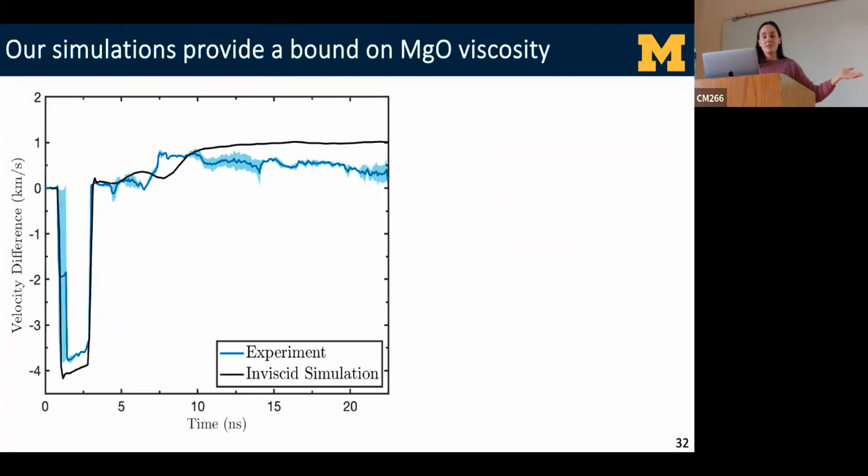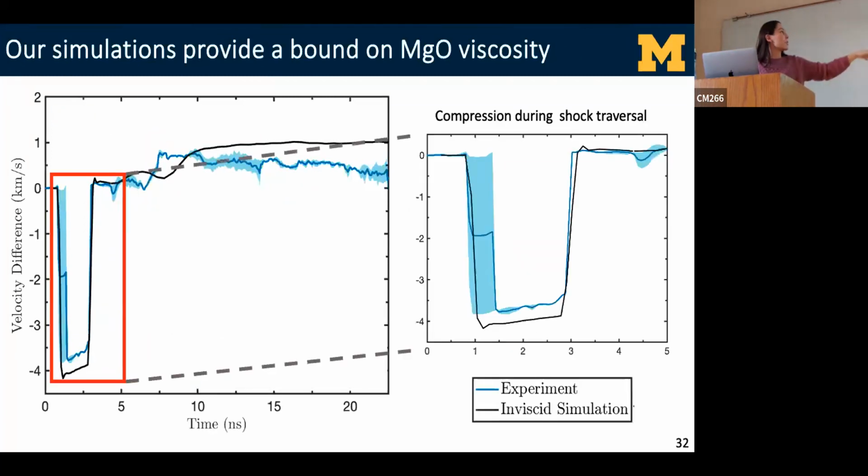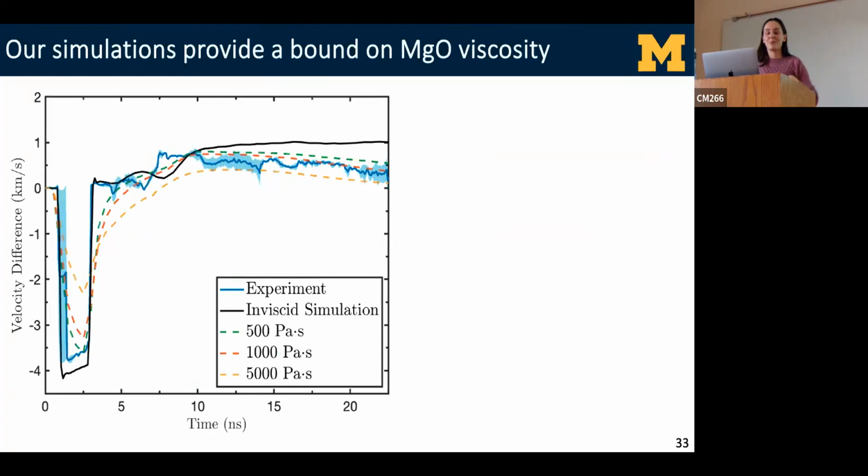This is just an inviscid simulation, but I do want to point out that matching this well is quite important for letting us know that we're matching the equation of state quite well. So that's nice. And then I can add on some viscous simulations. So here I'm adding on 500, 1,000, and 5,000 Pascal seconds.